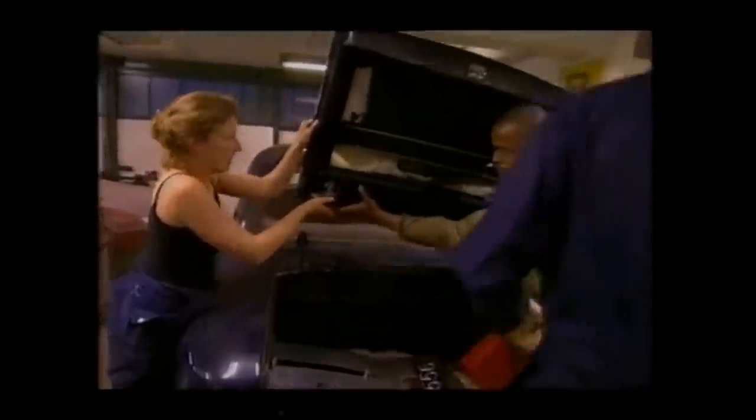Their first job is to strip everything off the car. You've got a box for the pieces.